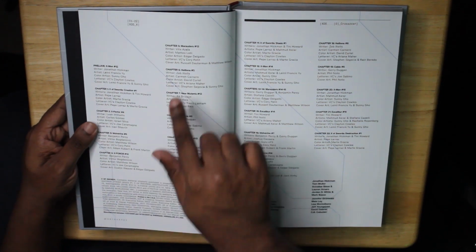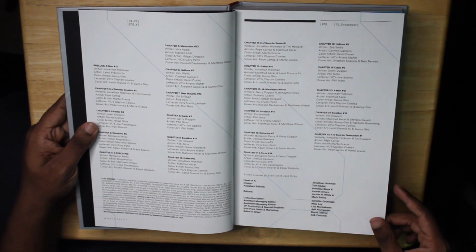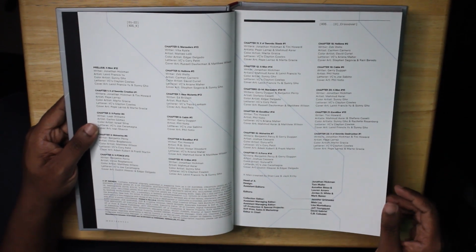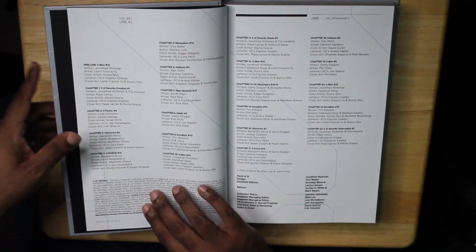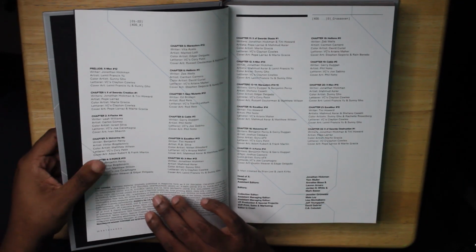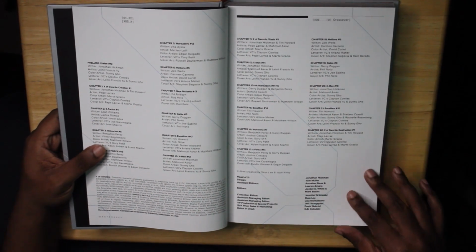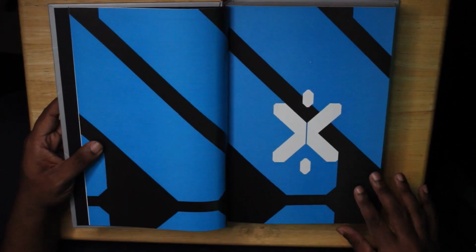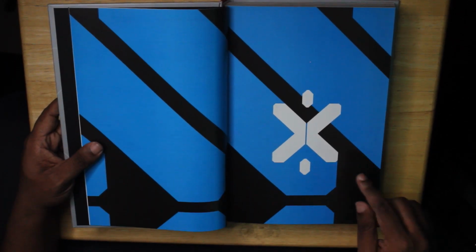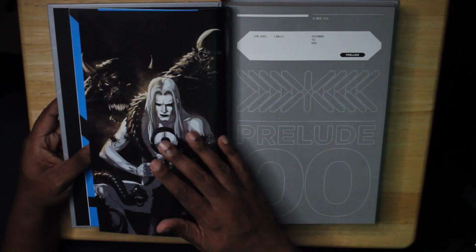We got a bit of a table of contents here. It doesn't say what page stuff starts on, but it does tell you what each issue is. Honestly, I wouldn't recommend skipping around in here anyway. So it doesn't really bother me that the page numbers aren't there. It just tells you what chapter is what. Again, love these graphic designs. I love the X logo with the chromosomes. It just makes sense. And here we go.